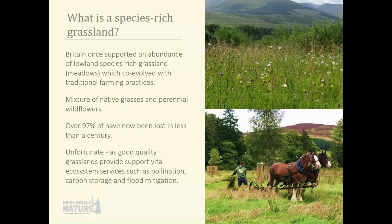And I think for me personally, being from the borders, having spent most of my life on a farm in the borders, meadows are much more than that. They're part of our cultural heritage. The borders is a rich farming landscape, and until relatively recently, hay meadows would have been such an important part of the farming calendar. Grasslands have inspired people for thousands of years, and I very much hope they continue to do so.